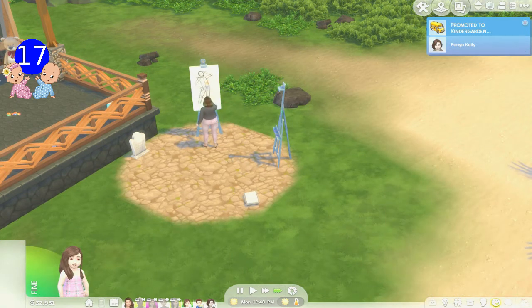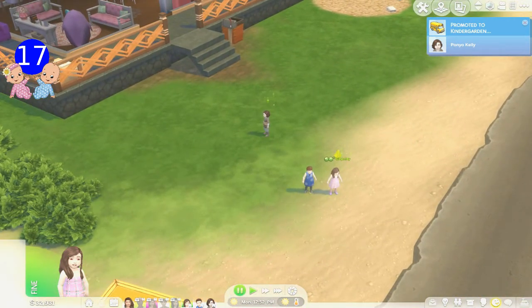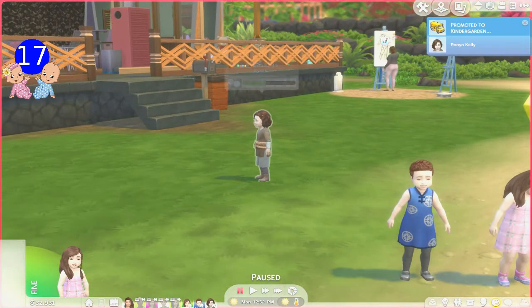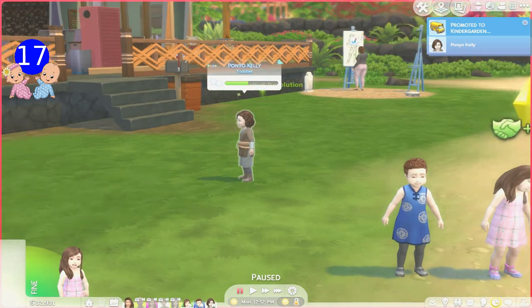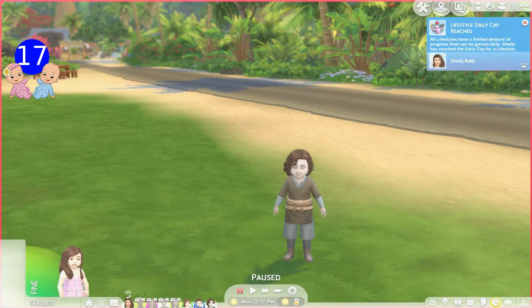Okay, all the toddlers are home. Alright, they're all down here. Quick pause. Okay, let's have a look at our babies. So as you can tell, this is our beautiful Ponyo over here. And she liked the, it's like Star Wars, only it's the Sims version of it.